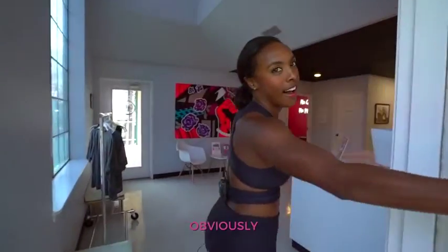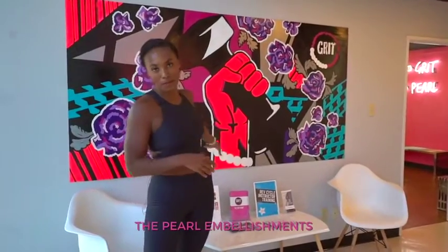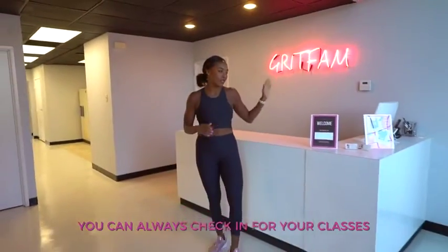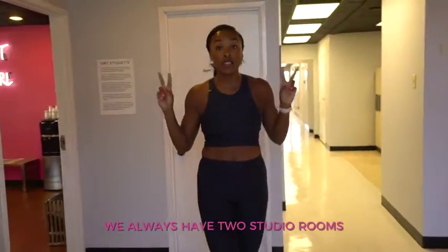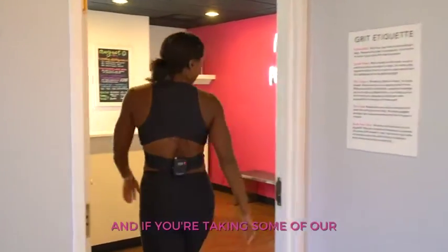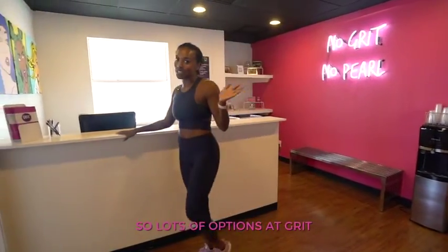As soon as you come in, obviously we've got the Girl Power mural to power up your workout, and it wouldn't be right if we didn't have the pearl embellishments on our strong fists to get you motivated to work out. Whenever you come in, you can always check in for your classes with our awesome front desk staff who will be right here. The important thing you need to know about all of our studio locations is that we always have 2 studio rooms. So if you're taking spin classes, you check in out here. And if you're taking some of our group fitness classes, you would check in at our other check-in desk, which is right here. So lots of options at Grit.